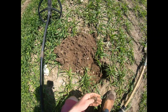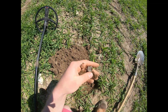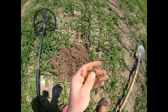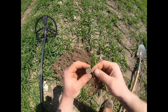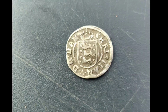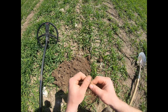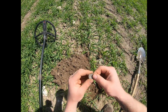And I just found the first silver coin. And it's a two shilling from Denmark, from 1677. It's a very nice silver coin. Just made the trip much better. It's always nice to find a silver coin, so I definitely keep looking now. I've been out for like 2.5 hours now. I found about 3 coins before this and 1 button, and now a silver coin. So that's amazing. Yeah, see you at the next target.